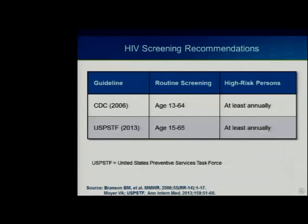Now, looking at this top bar here, you can see that in addition to this recommendation for screening ages 13 to 64, it's very important to note that they recommend that high-risk individuals continue to be screened on a regular basis, at least annually. In many clinics, for example, I know here in Seattle, we often screen men who have sex with men approximately every 6 months for HIV, and sometimes even more frequently than that.